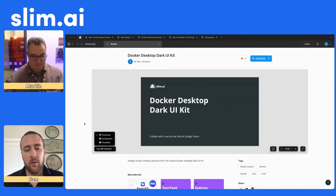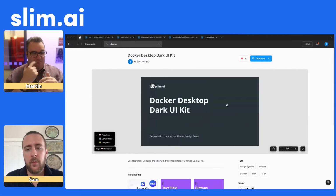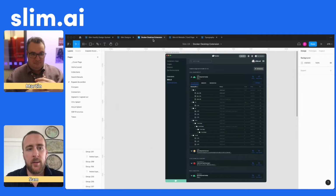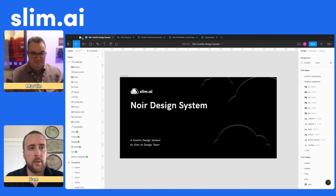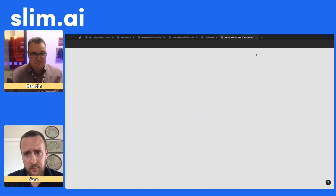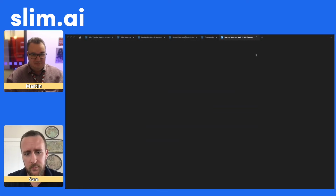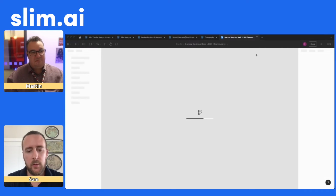But in the meantime, this is a great choice: to use the Docker Desktop dark UI kit that I have here. And so it's pretty cool. So anyone can take it and start designing within Docker Desktop. So what you do is you start duplicating it. It opens it up. Takes a few seconds. As it duplicates and becomes basically your own repository of designs.